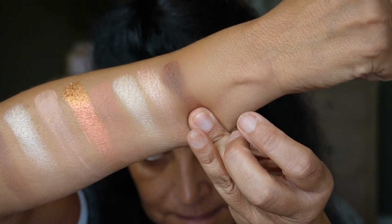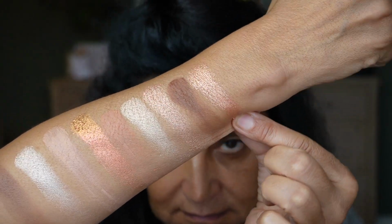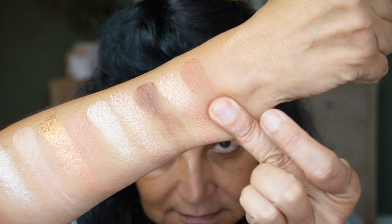This is Vim, which is a deep warm brown matte. Another sparkling foiled medium rusty rose gold. Fervor is a medium warm caramel matte.